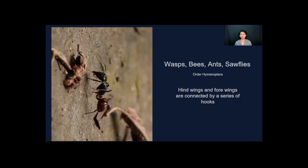The next order. Order Hymenoptera includes insects that human beings are quite well familiar with. Wasps, bees, ants, also a group of insects that has many examples of social insects, species that live in large colonies. Like this ant over here. All of us know ants, and all of us have seen large, long lines of ants walking through our homes or out in the field, right?